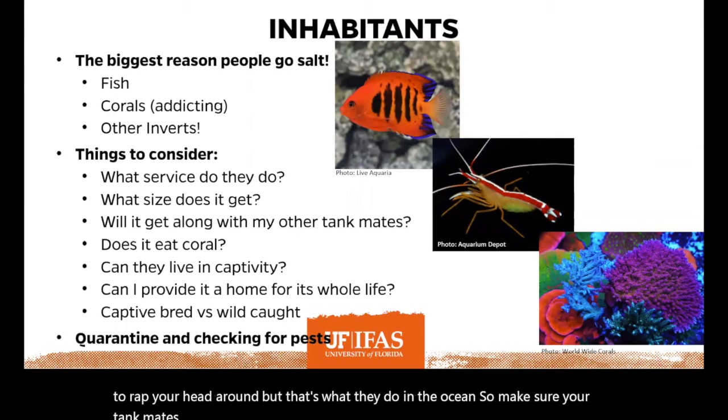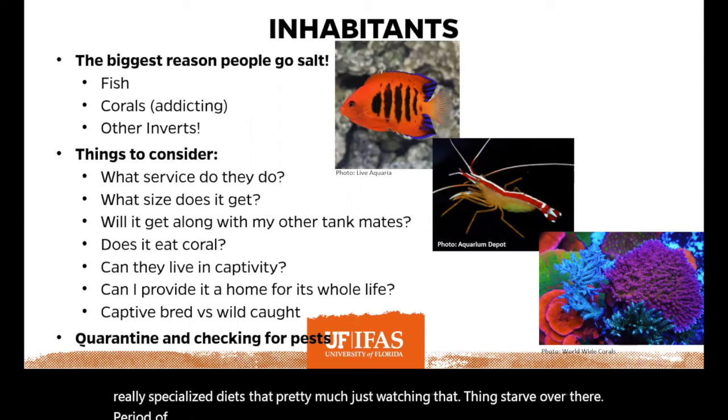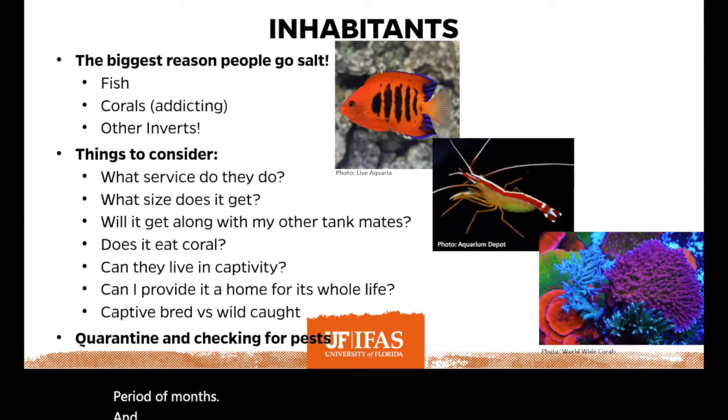Does it eat coral? Can they live in captivity? There's certain species that really shouldn't be held in captivity, like nudibranchs that have really specialized diets, where you're pretty much just watching that thing starve over the period of months. Can I provide a home for its whole life? Same thing with the tang.